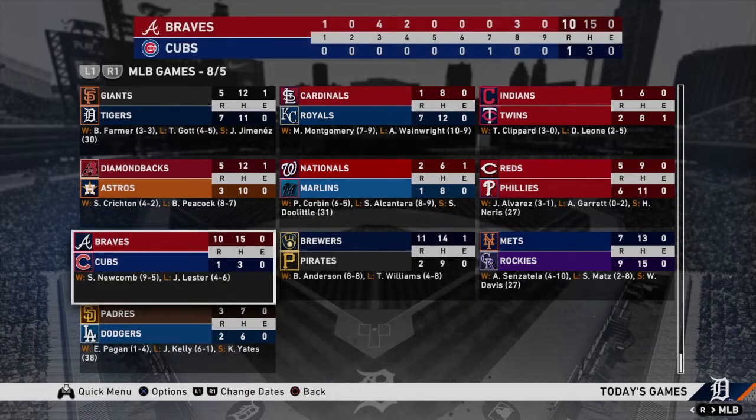The Braves beat the Cubs by a large margin. 10-1 was the final score of this game. Sean Newcomb got the win for the Braves, and Jon Lester got the loss.